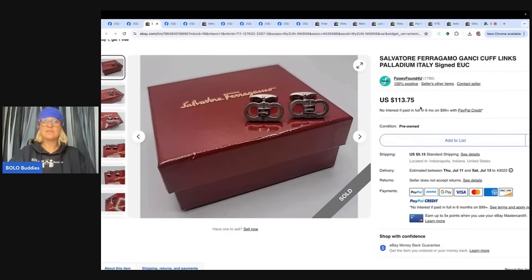The next one are these Salvatore Ferragamo cufflinks. And I actually sold these on Whatnot to leesidesi. And leesidesi also sells on Whatnot, but she does art shows where she teaches you how to craft. And it is super, super cool. So definitely make sure you follow her. She does like demonstration shows.